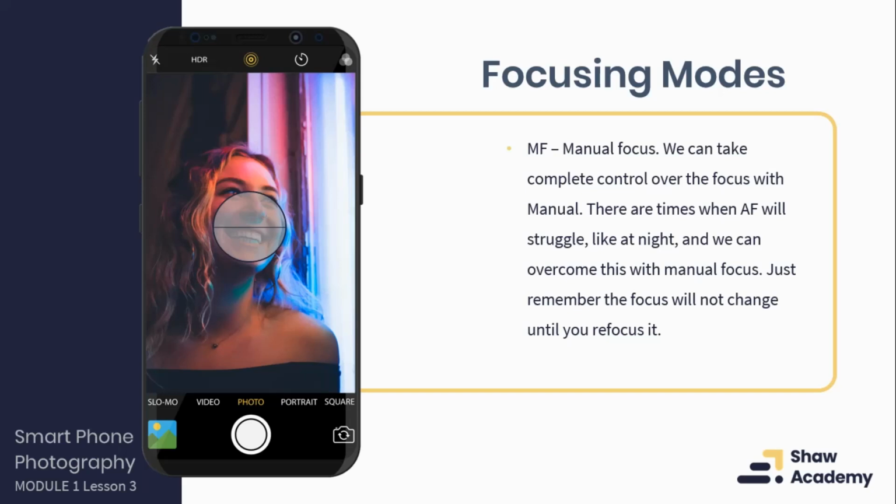Now, of course, there's many more focusing modes available than this, which we will look at in due time. But these are the three primary ones that you should be using and are available on the majority of phones.